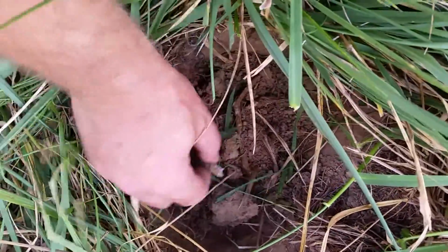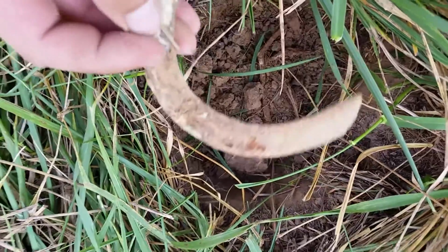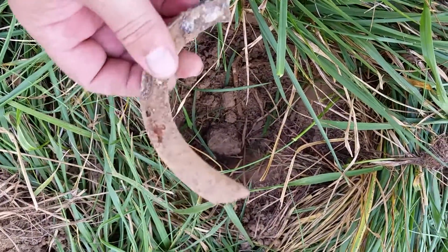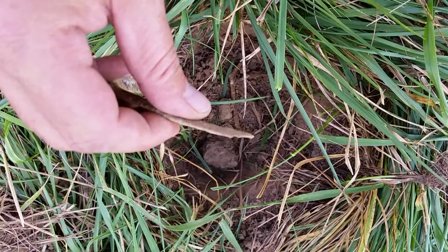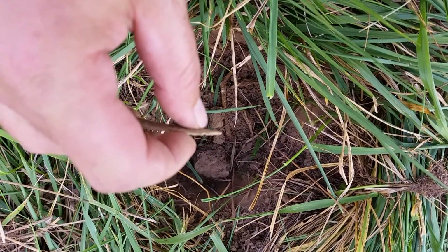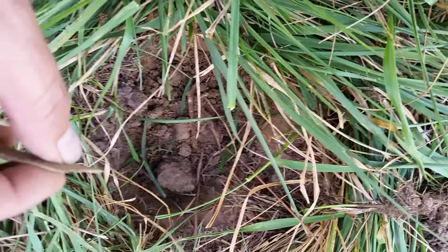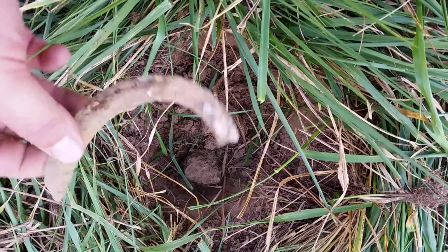There we go. Old horseshoe. And that baby is worn thin. Out here at the toe, it's probably the thickness of a quarter, maybe.